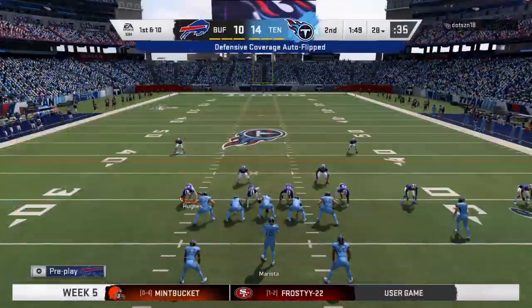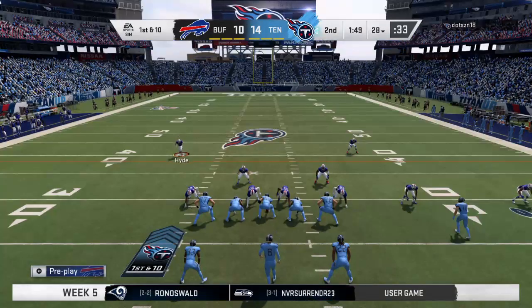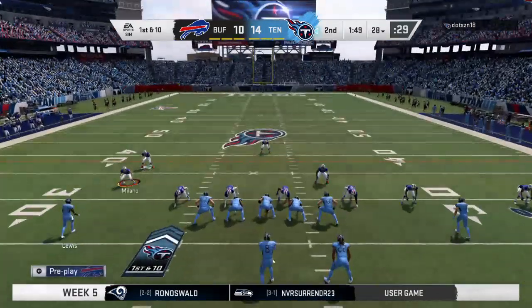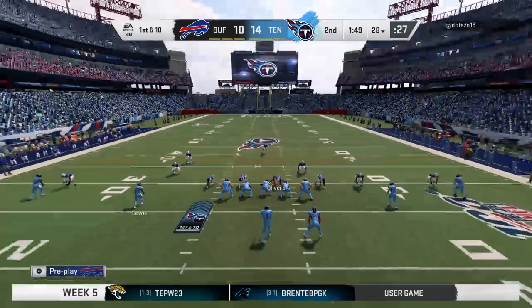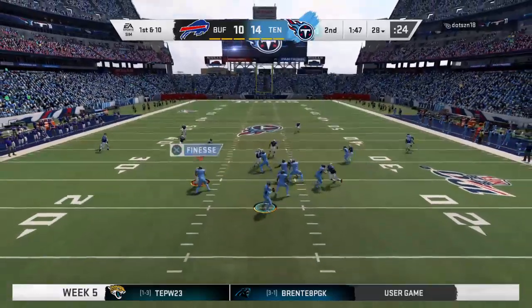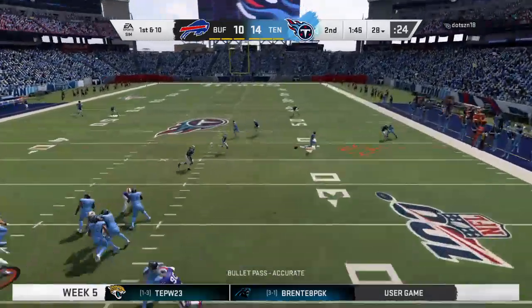The Titans offense set to begin the drive. And that last touchdown drive, a good mix of pass and run. Defensively, they just looked a little out of whack. And it's so hard to stay up with an offense that has things going so well, where you're guessing and guessing wrong play after play.